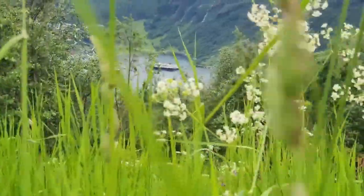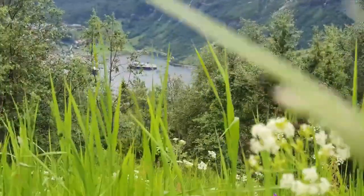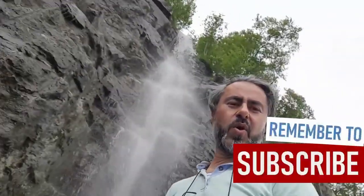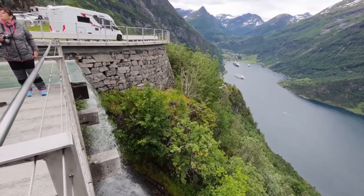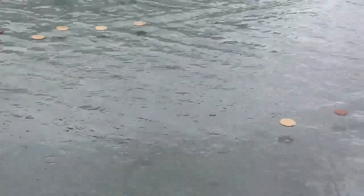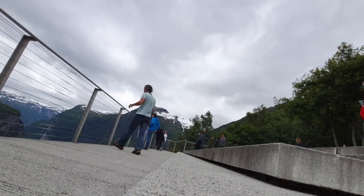Hello, so the Seven Sisters are in Norway, waterfalls, and they are quite high, about 250 meters, as you can see right there, so I'm getting actually wet. It is really a nice place under the waterfall, so I'm going now to show you the guy at the door, which is the other side.